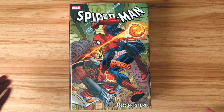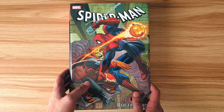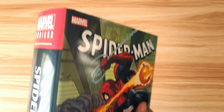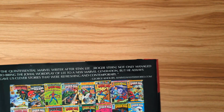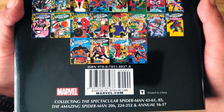Spider-Man by Roger Stern. And I'm so pleased I got this. The seller, he actually wanted to sell it to me. I made him an offer. He had it on auction. And I made him an offer that I thought was fair. And he said he had quite a few offers like that.